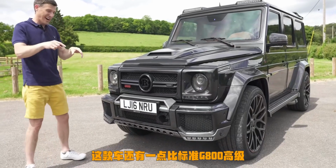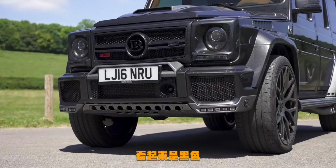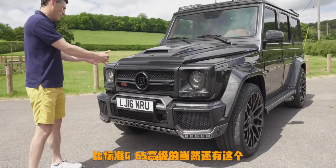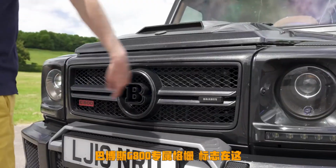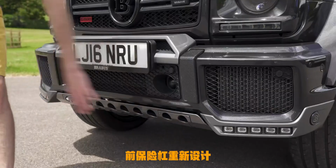Another upgrade this car has over the standard G800 is the Designo paint. It may look black, it's not black, it's actually grey, and therefore it's more expensive. Now, what the Brabus G800 does have as standard over the normal G65 is, of course, the Brabus grille. You've got your G800 badging, your Brabus badging, a redesigned front bumper.